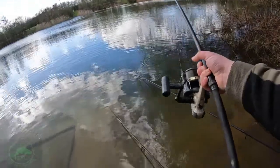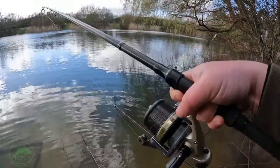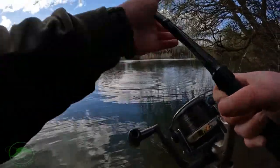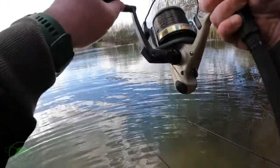And that is on a Raven. Ooh, looks like a fairly nice fish again. That's a Raven microbarb hook. Let me just concentrate to get this in because it's getting caught up on both my other rods.